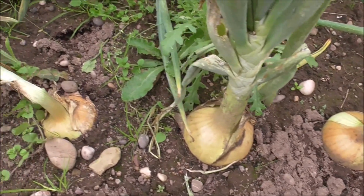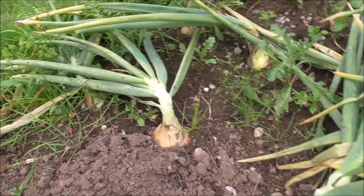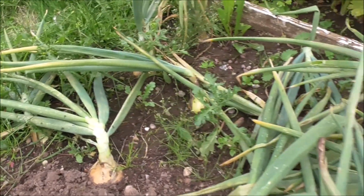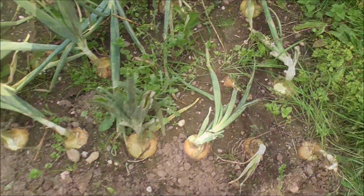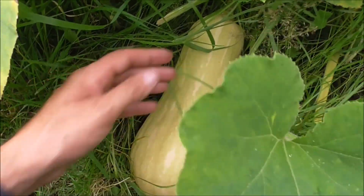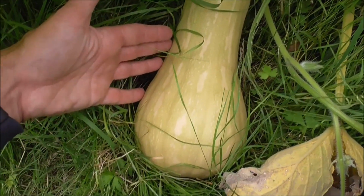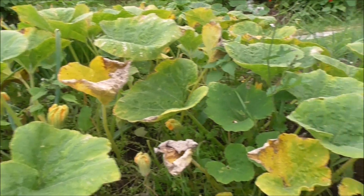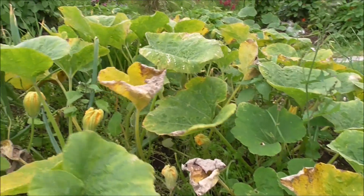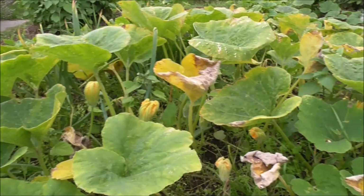These are the shallots that I grow from onion sets each year, and they're doing okay. The butternut squash plant is definitely doing some business. As you can see, there's this one here and about 5 or 6 others dotted around within the plant itself, and we'll be checking those out later on in the year.